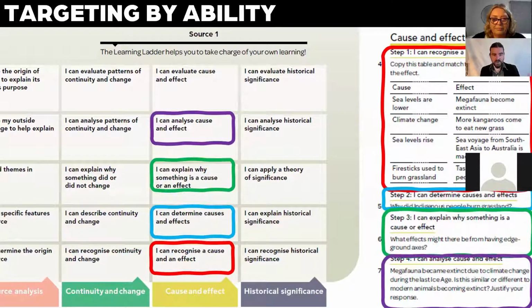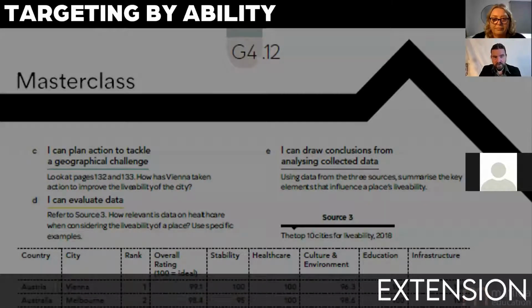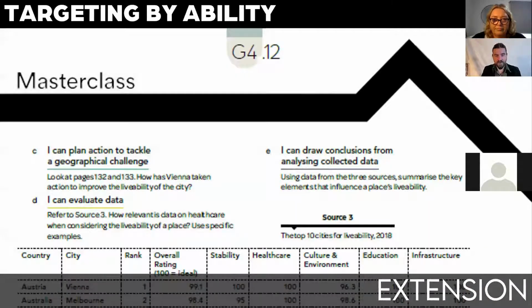Now, you can choose whether you want students to practice those skills at all 4 levels, or you might decide, I just want this group of students to do step 4, and then step 5 gets done in the masterclass, which I'll show you a screenshot of in a sec. Here we go. We include extension within the book. It's not an add-on. It's not something that you need to do something fiddly online with. At the end of every chapter, there's a masterclass where students get the opportunity to demonstrate all 5 skills at all 5 levels, including that top level.